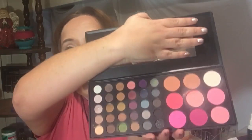So, BH Cosmetics does have some really good shadows from what I can tell. To me, they're leaps and bounds above the Coastal Scents black palettes like this. Now, the Coastal Scents Revealed palette is another really good one that I also own. But that one has been around a lot longer in my collection than this one has. But again, this is the Special Occasions palette by BH Cosmetics. And I believe that Coastal Scents has a Special Occasions as well, but I like that one in particular. I haven't tried the Coastal Scents one.